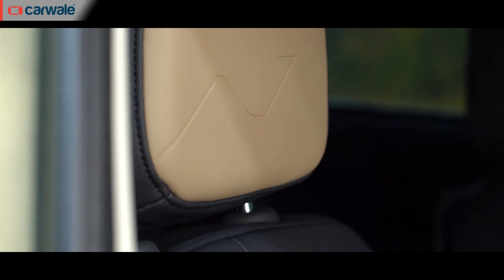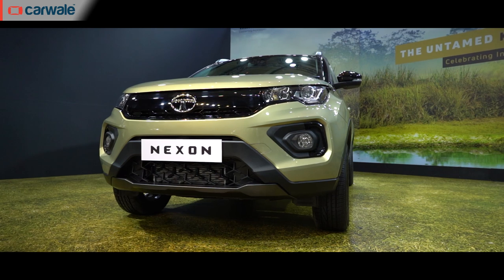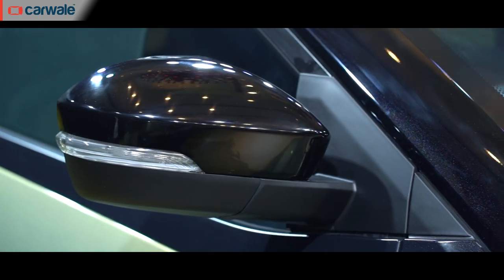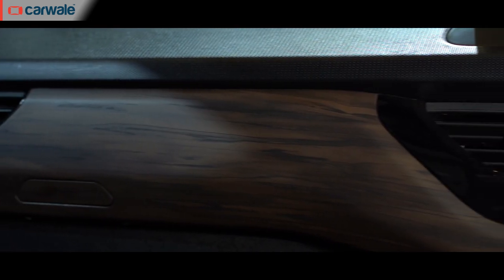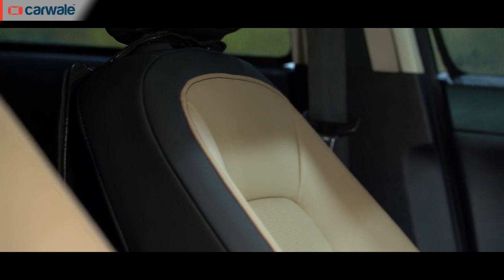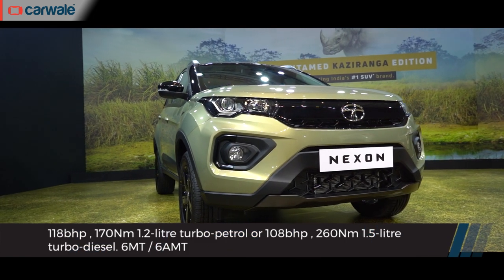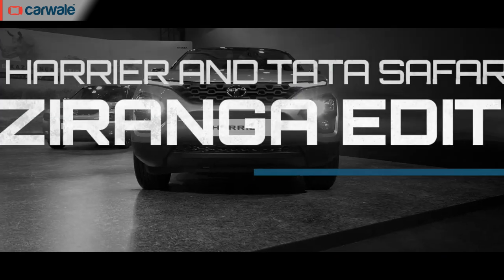The rhino silhouette on the headrest has been carried over from the Punch. As a part of the Kaziranga package, it too has been trimmed out in the grassland beige exterior paint scheme with black rhino logos on the fenders, blacked out ORVMs, door cladding, roof rails and alloy wheels. Inside, you get a wood finish on the dashboard, dark chrome accents on the gear lever and drive mode dial, as well as brown and black colour scheme for the upholstery. You can have the Nexon either with a 1.2-litre petrol or 1.2-litre diesel. Both engines get a 6-speed manual or a 6-speed automated manual.